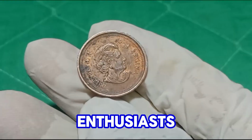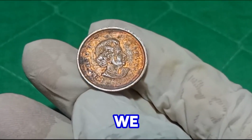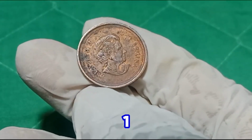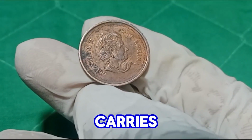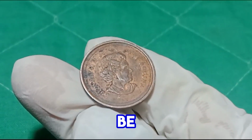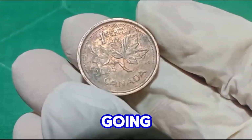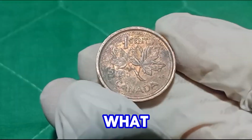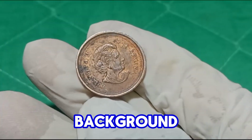Welcome back, coin enthusiasts. In today's deep dive into the world of collectible coins, we are exploring a very special coin, the 2005 Canadian 1-cent coin. Often overlooked, this humble copper-plated steel coin carries with it a fascinating history, economic significance, and could be worth much more than its face value for the right collector. We're going to cover its full history, how its value has changed over time, and what makes this particular coin potentially valuable. Let's start with a bit of background.